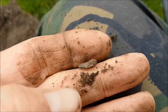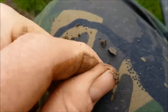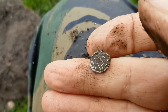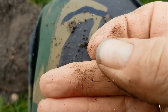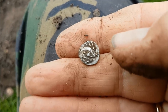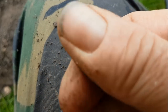Should be a cross on the inside, is it? Yes, look at that. Whoa, look at that beauty. Oh, I'm talking about 450 AD there. Porcupine sceat series E. Good grief.